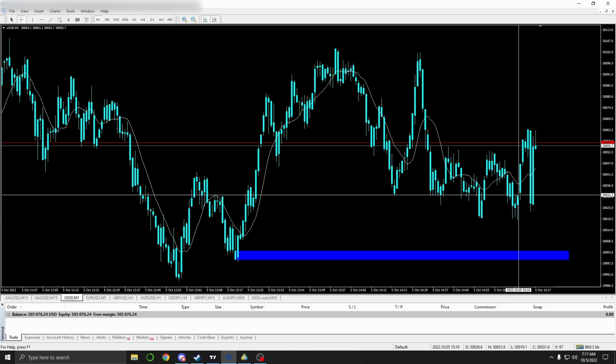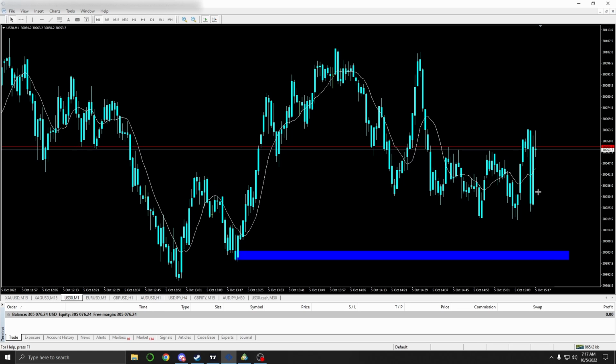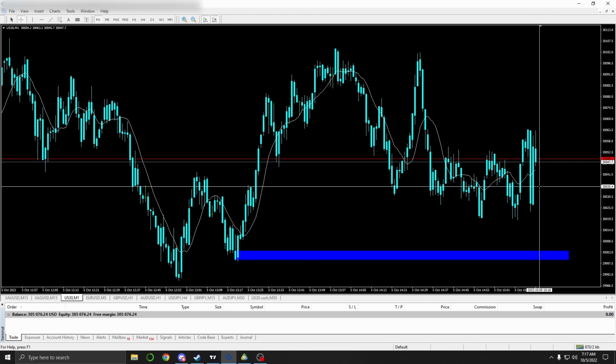Moved my stop right here. It's about a 16 pip stop. And it's just going back and forth. So if it comes back down, I'll probably enter in again, but we'll just have to wait and see.